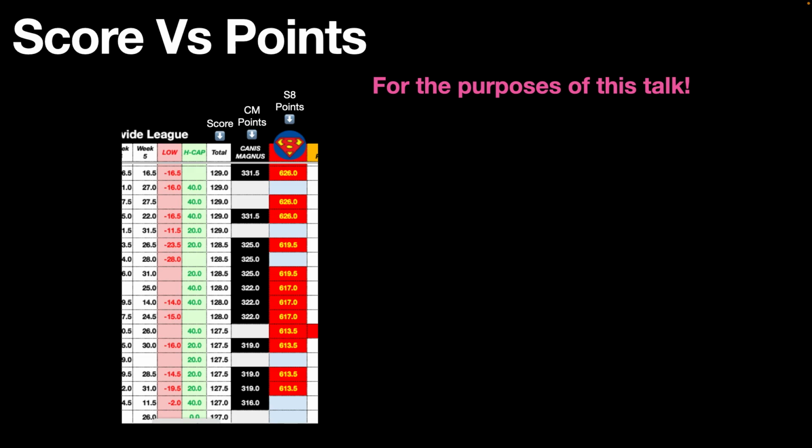More vocabulary. Score refers to your raw score plus your handicap week to week. If you don't understand the score, don't even bother with any of the rest of this presentation, okay? Learn what the score is, how your scores compound week to week, and what your handicap is. That information is important to know before you get going. So if I say points, it refers to either the Canis Magnus points competition or the Super 8 points competition.